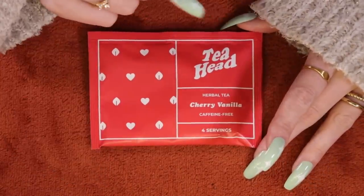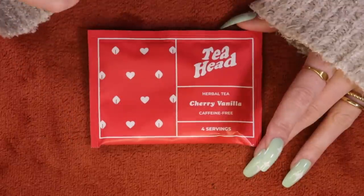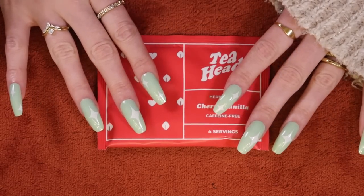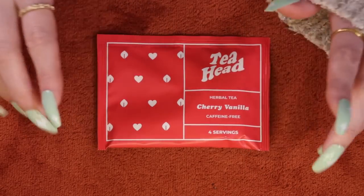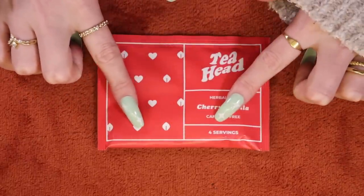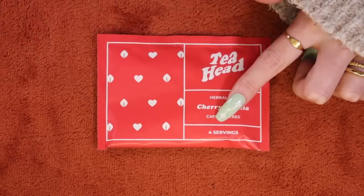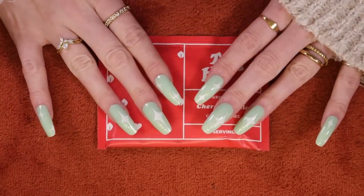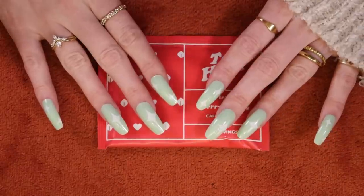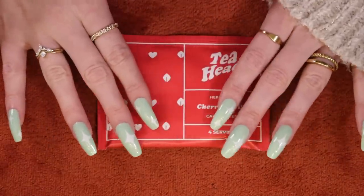So the first one contains caffeine, the second was medium caffeine. This one and the next one are both caffeine-free. Cherry vanilla, Sips by Tea Head. This packaging is like the Sips By packaging. You can maybe recognize the little hearts and the tea leaves from the box. I don't know why some come like this and others don't. I guess maybe when it's loose-leafed, although not always.